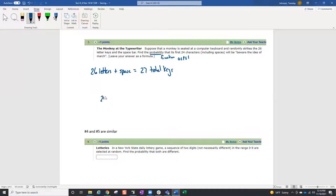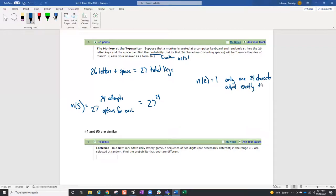So we have 24 attempts, and there are 27 options for each attempt. There are 27 to the 24th power different things this monkey could type by just randomly hitting the keyboard. So that's the number in our sample space. But only one of them will be exactly this. So the number in the event is 1, only one 24 character output, exactly like this. If I change any letters, if I change any spaces, it won't be exactly like this.